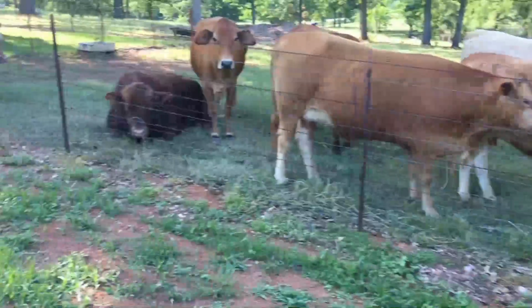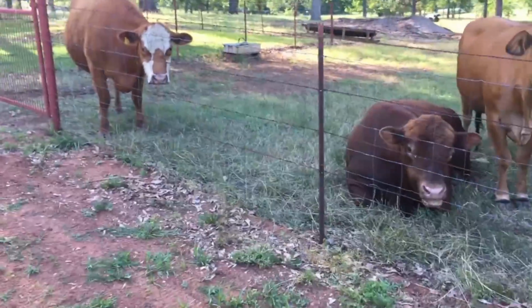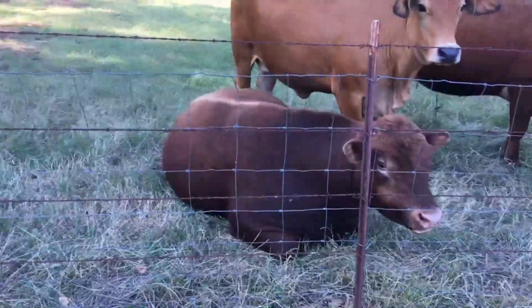Anyway, we should get up. Let me just see if I can get him up so you can see the bull. He's a nice looking bull. He may not get up. They're not very spooky, are they? He's a meaty dude.